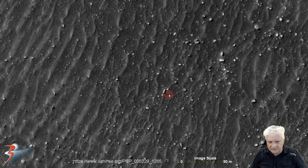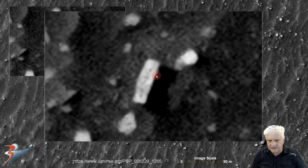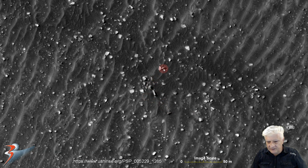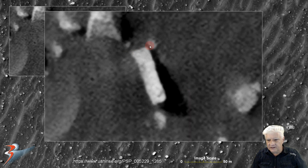The narrow block over here is about 8 meters long. Check out the straight edges, parallel sides, and the right angles to it. Seems to have dark spots in a row running through the center over there. Similar item over here. This one's a bit longer. Check out the right angles to it.